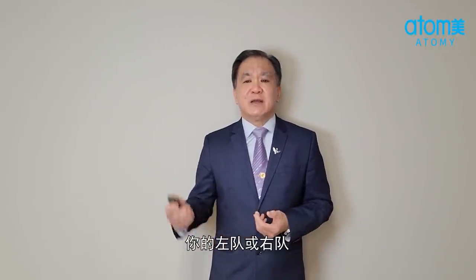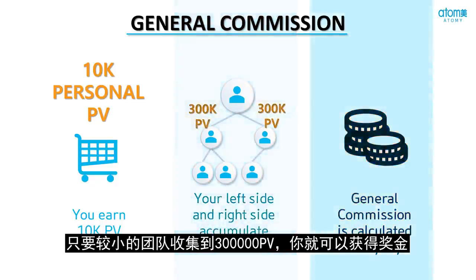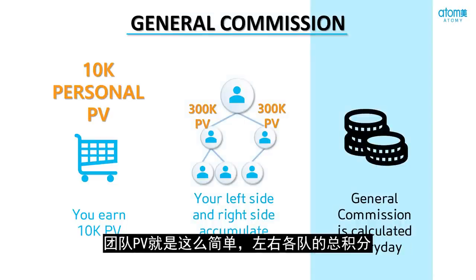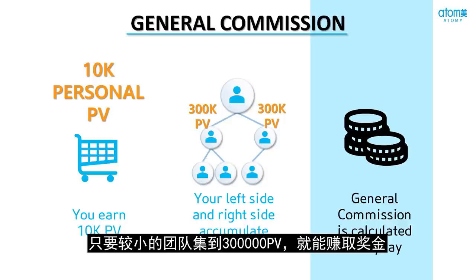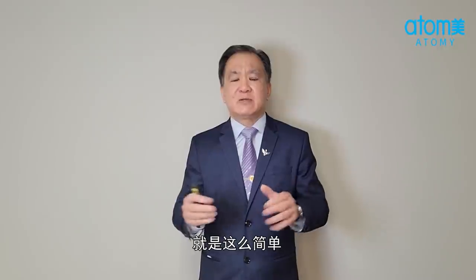When your left team and right team, whichever is the smaller side, gets to 300,000 points, it could be the left side, it could be the right side, whenever the smaller side gets to 300,000 points in terms of total points, you get your commission. So your commission is very simply based on how much volume is accumulated on your left and right. And when the smaller side hits 300,000 points, you get paid. And that's all there is to this structure.